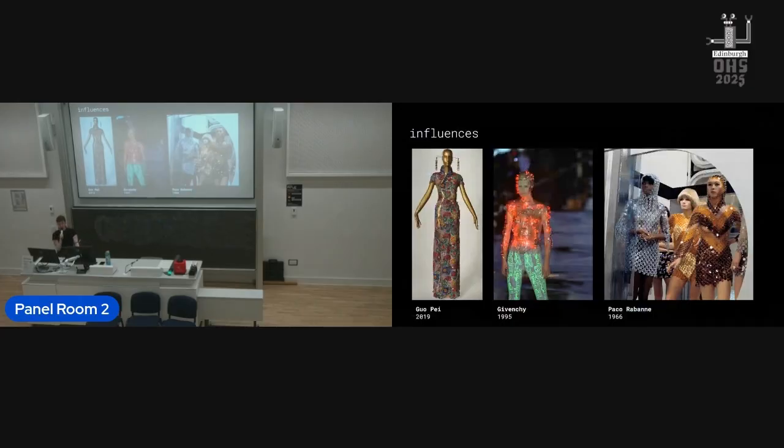So these are some of the huge inspirations behind this project. The first image there, the Guo Pei 2019 piece, I'm going to show a zoomed in image of in a moment on the next slide, but that was really the one that gave me the initial concept for this dress. So it's hard to tell in this image, but that's entirely made out of linked together rhinestones. And I sort of looked at that and went like, oh, if you can link rhinestones in that way, why not LEDs?